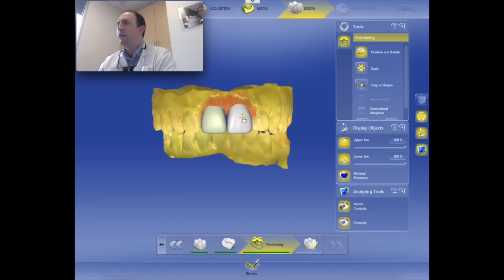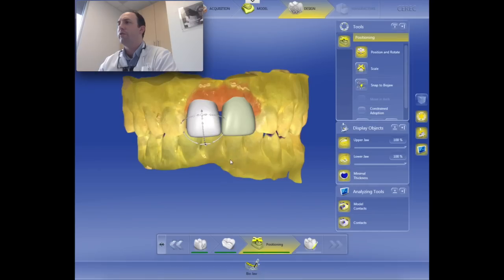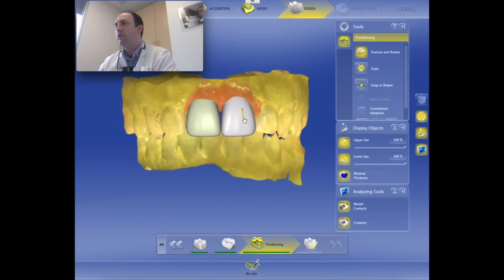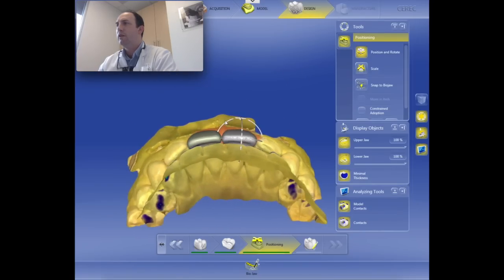So that constrained adoption will basically alter the tooth so it more closely parallels the computer's recommendation rather than yours. So I will leave mine deselected because I want the computer to leave the position of the teeth alone.